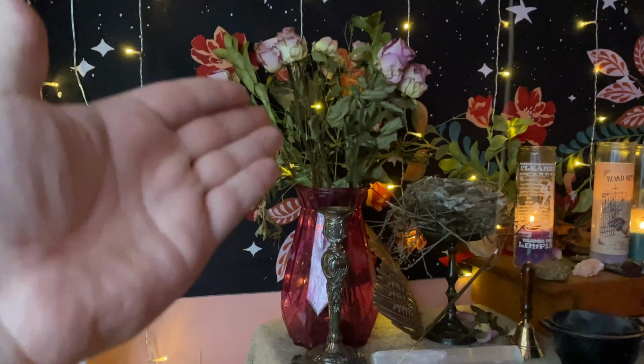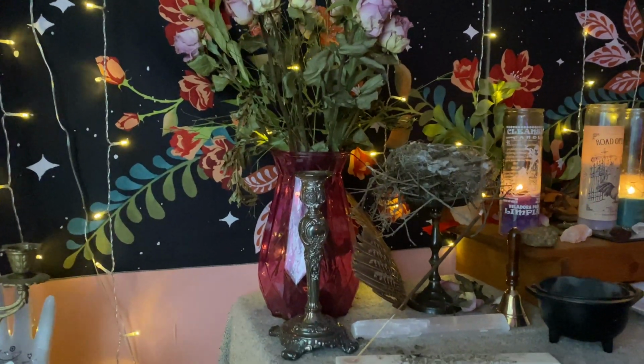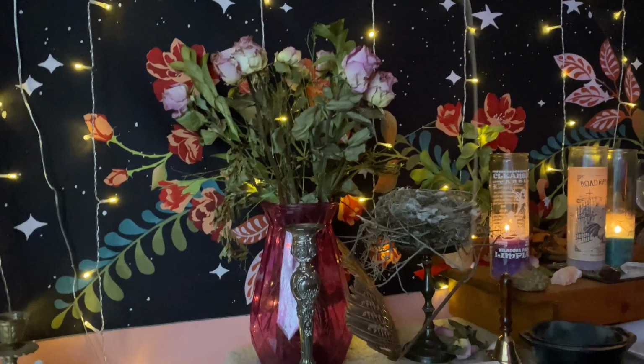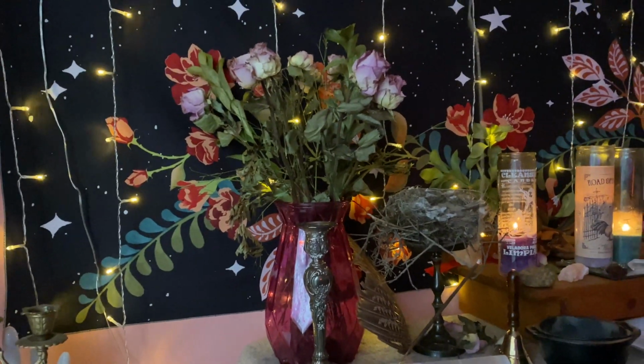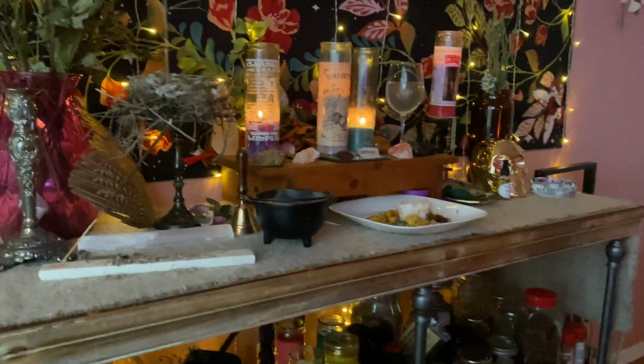So starting over here, we have some roses. Now, my grandmother who's passed away and my grandmother who's still alive love roses. So I use it a lot in spell work. I also let the petals fall everywhere. You can see rose leaves here on the carpet. There's actually rose petals and leaves and catnip because I put it down for the cats.